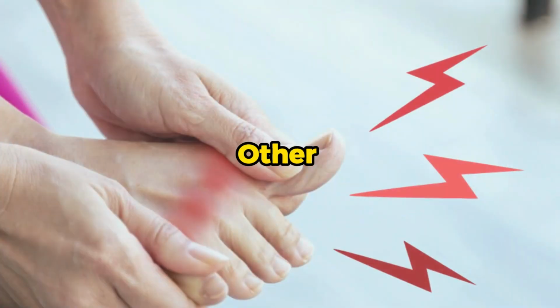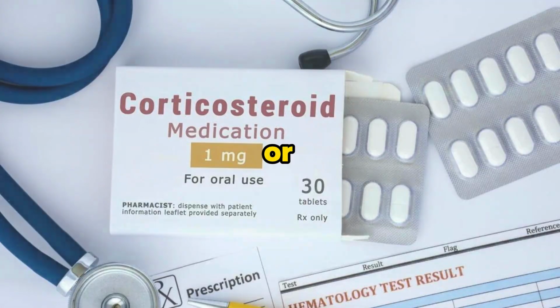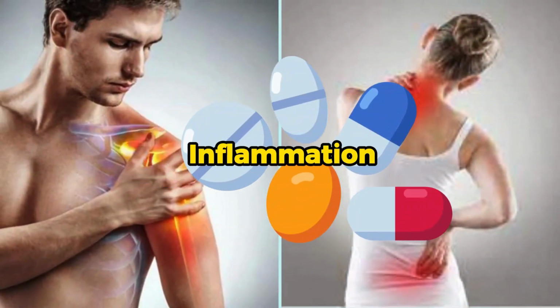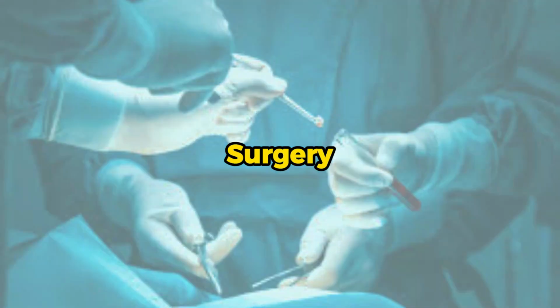Corticosteroids. In cases where other medications have not relieved gout symptoms, doctors may prescribe oral or intravenous corticosteroids. These medications have the ability to reduce inflammation and pain. Other therapies. In severe cases of gout, doctors may recommend surgery.